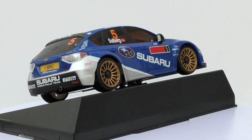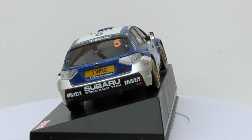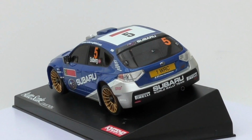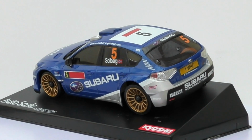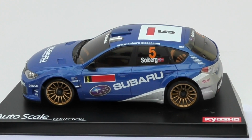Unfortunately, there's a bit of an accident, and as it came to me, the spoiler had kind of broken off, which I'm not too happy about, but I'll contact the seller about that. But apart from that, it all just seems kind of cool.